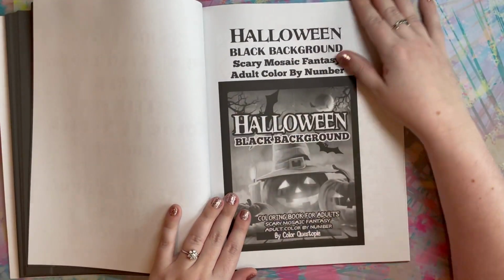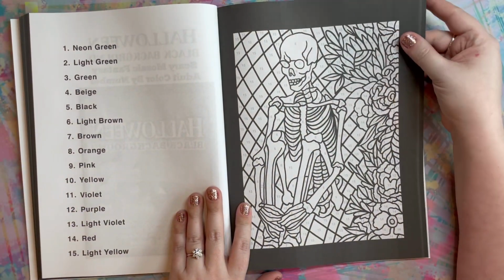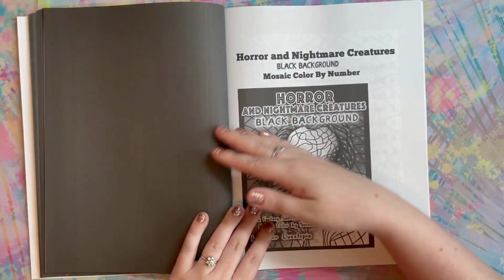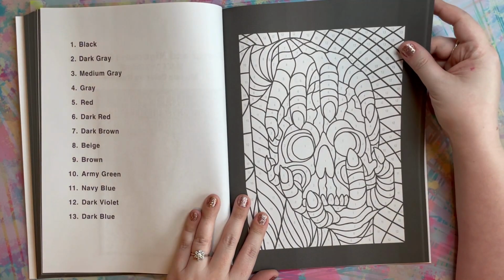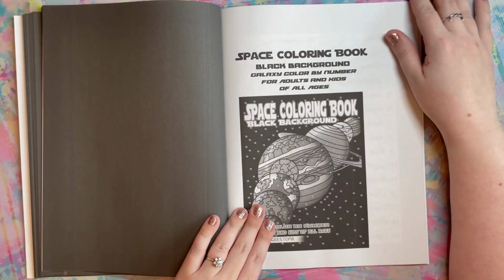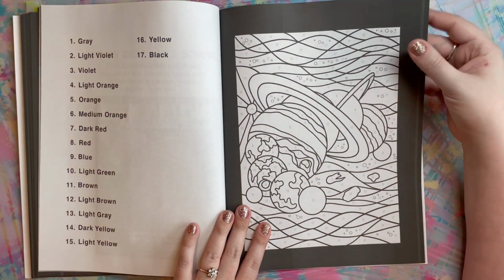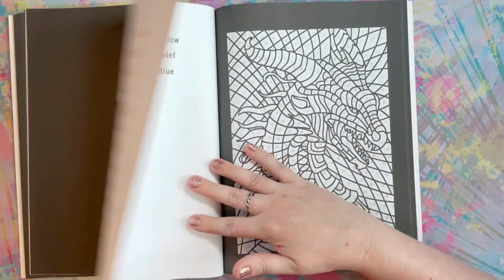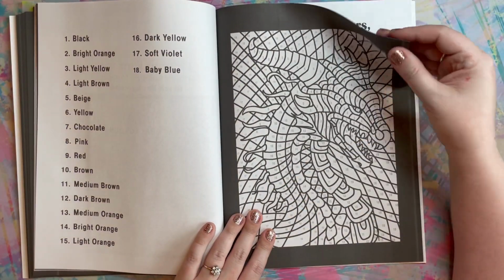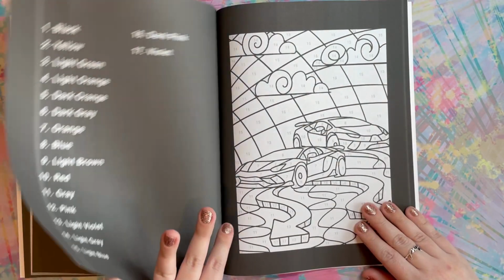And then they have some bonus images from the back. This is their Halloween book, their horror book, which obviously is very appropriate to have skeleton images in the back. Their space coloring book is one of their older books that they've turned into a black background version. Dragon Fantasy, black background, is also one of their more detailed books. Race cars, muscle cars, and classic cars.